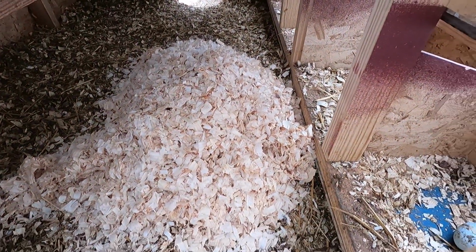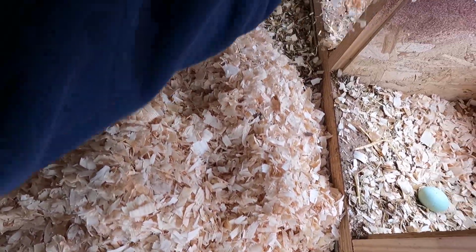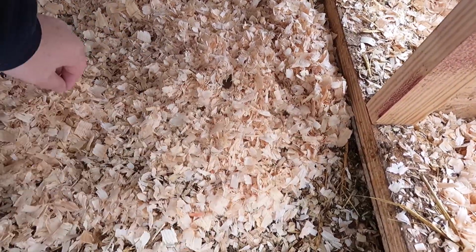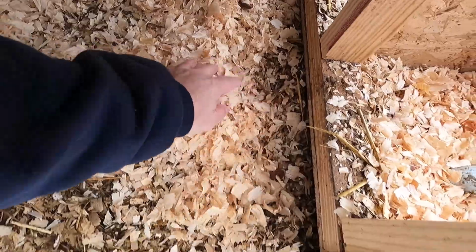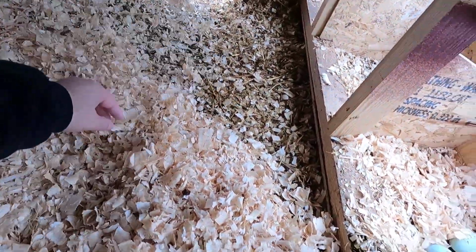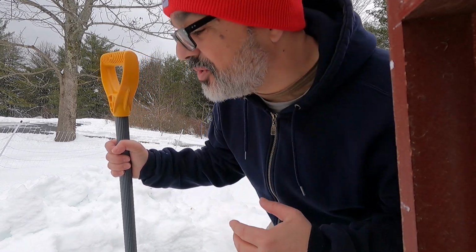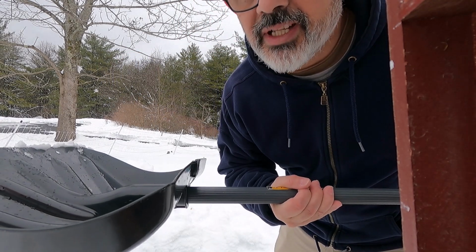All right, I'm gonna throw it all in and get some more tomorrow, like I said. Yeah, let them scratch through this. It's not a whole lot that I have here, but yeah, it's good for now. I can also mix this with some of the straw I have. Where to start, right? So much snow, but gotta start somewhere, one shovel at a time.